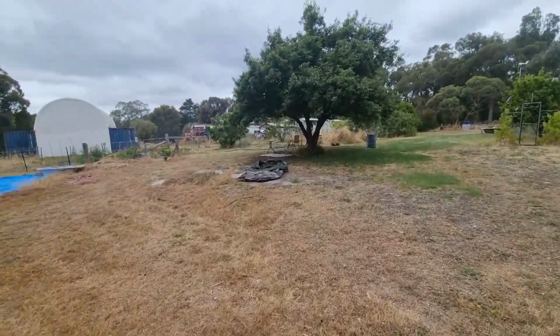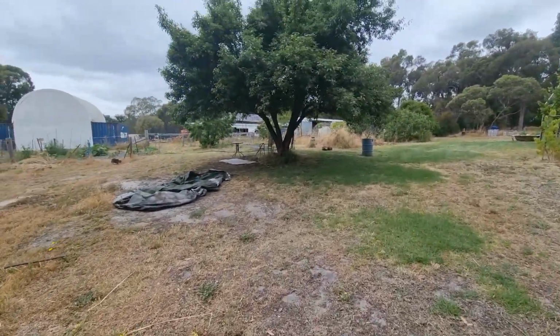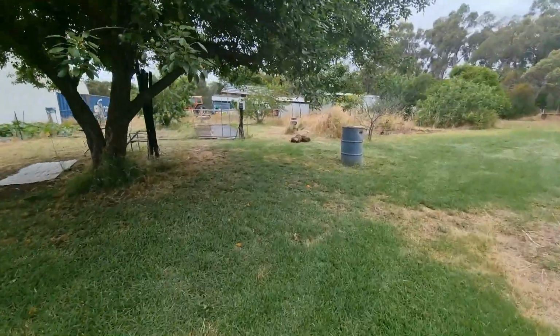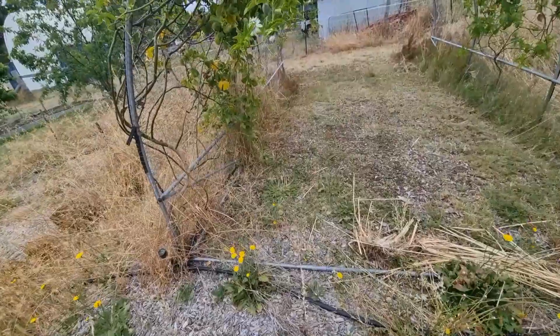Alright, so this is a bit of a different view of the garden for you, walking up from this way. That is all there is to harvest today. Actually, I'm going to go and take a quick look at the passion fruit vines up here.